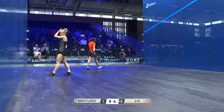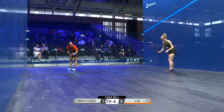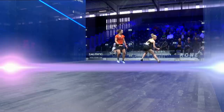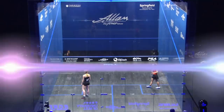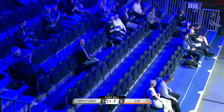But again, it's as soon as the ball's loose in the middle of the court. 9-6. What a shot that is. Hand out, 7-10, game ball. Very clean, outright kill there on the volley. Yes, so nice. It's going to be tough for Lucy Ling. Emily Whitlock winning this game, and there you go. She slots that cross-court volley, Nick. Take that.